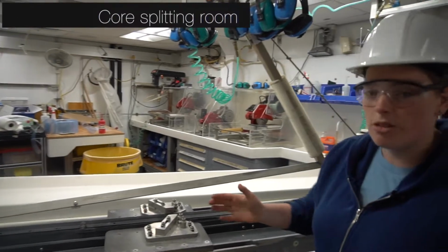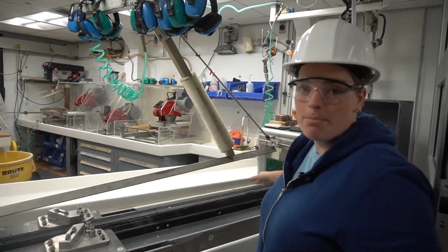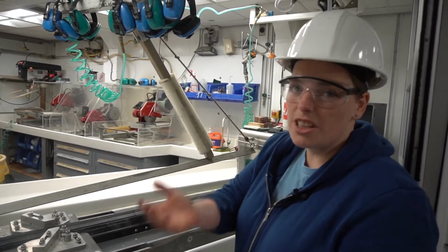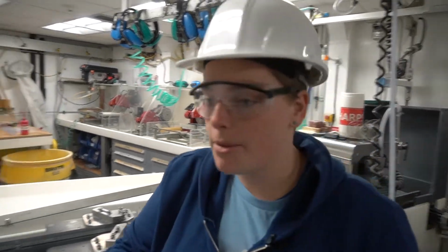So here in the splitting room, the cylinders get broken in two, just like a hot dog bun. So what this is just really a big blade that can split the cores into two halves. If the cores are really tough, if they've got a lot of stones in them, they can use these skill saws over here to cut them up as well. Okay, let's see what happens after they get cut up.